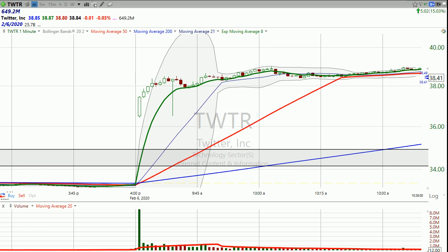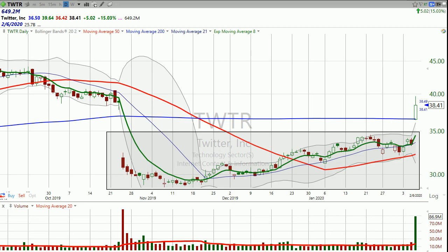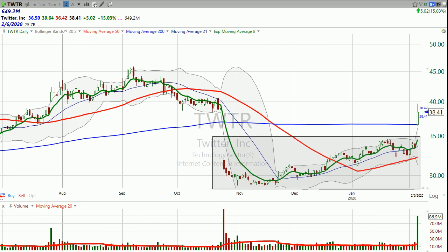The bottom line is these opening rotation moves work really, really well if you know what you're looking for. I have a course called the 59-Minute Trader for trading the first hour of the open that people are really using to their advantage. I suggest, I offer, whatever you want to call it, that you look at that course if you want to be making any kind of money day trading.